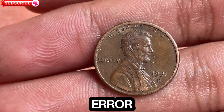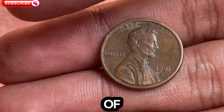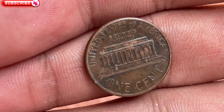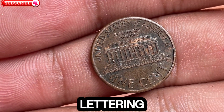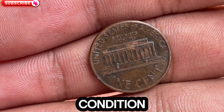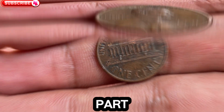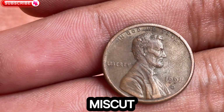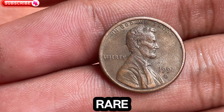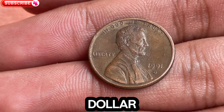Double die error. This error involves the duplication of design elements. A double die obverse, DDO, may show extra thickness in the date or lettering and can sell for $50 to several hundred dollars depending on condition. Clipped planchet. If part of the coin is missing due to a miscut blank, it's called a clipped planchet. These errors are rare and can go from $20 up to $100 plus.